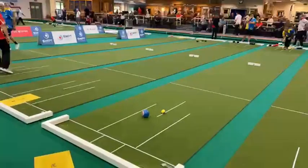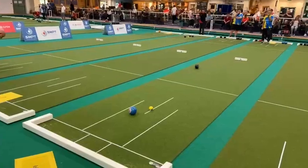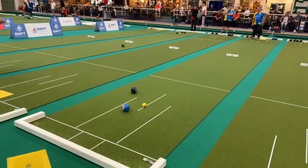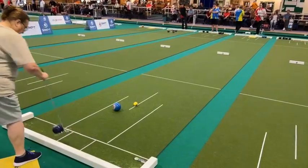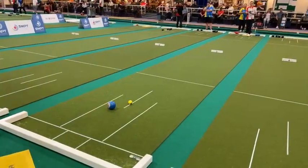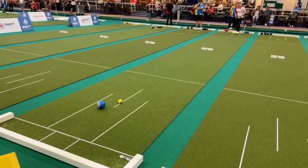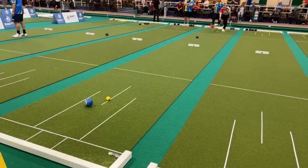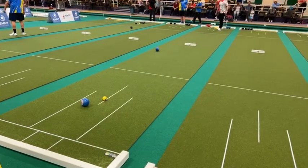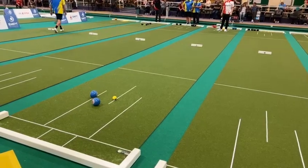Thank you, David. Learning every time, using the SMPT equipment this time, which is slightly strange. Decent start from Peter. Jürgen resorts to playing a little bit of weight again. So Peter will just keep drawing. It's his natural game, and he's very good at it.